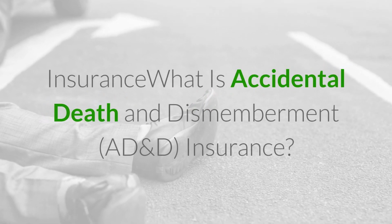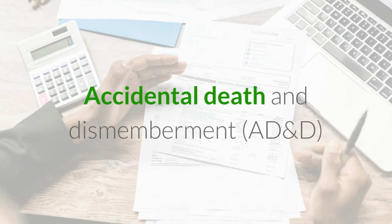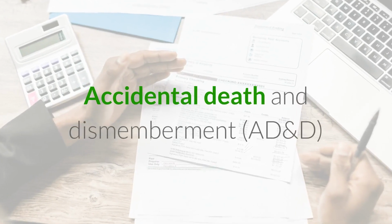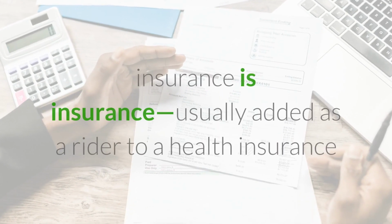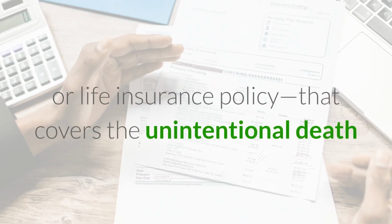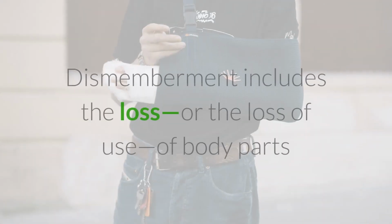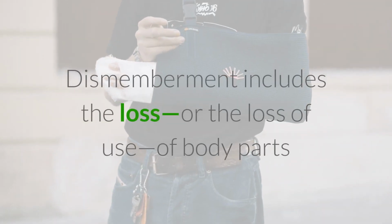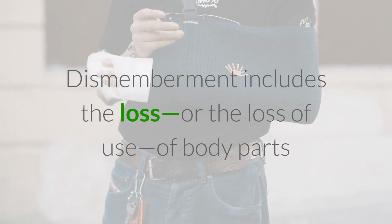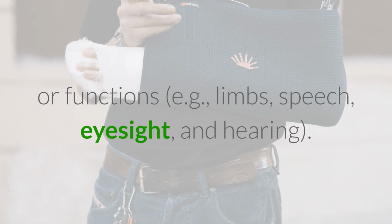What is accidental death and dismemberment, AD&D insurance? Accidental death and dismemberment, AD&D, insurance is insurance, usually added as a rider to a health insurance or life insurance policy, that covers the unintentional death or dismemberment of the insured. Dismemberment includes the loss, or the loss of use, of body parts or functions, e.g., limbs, speech, eyesight, and hearing.